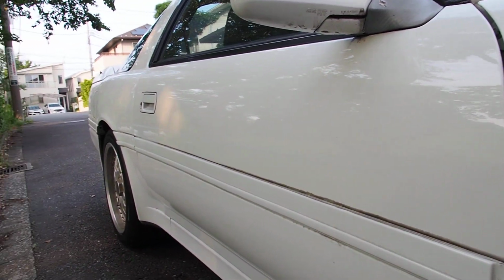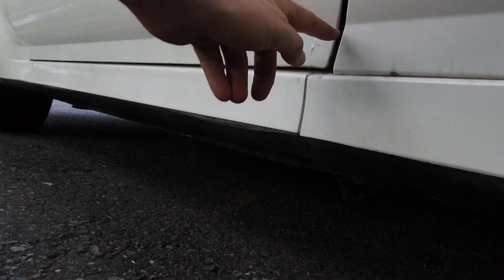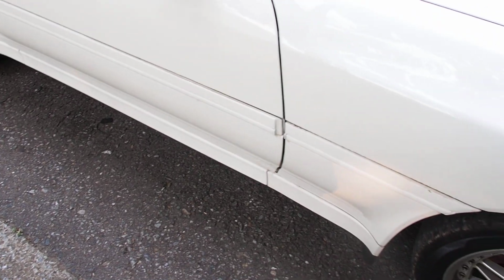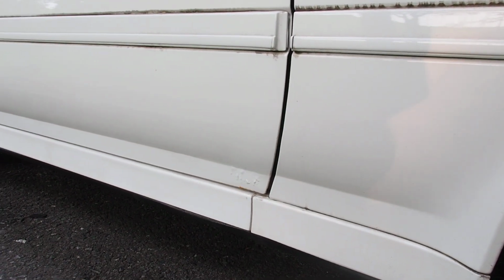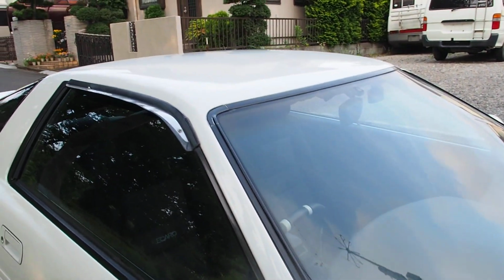Now the good thing is these doors, as far as I know, are the same for North American ones. So if you wanted to replace the door, or if you wanted to just repair this section here, because of this location, where it is sort of tucked under there, if there is any color match problems, it's not going to be that visible. It's one of the parts of the car that nobody really looks at.